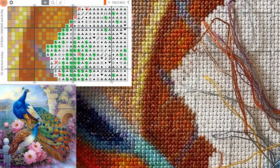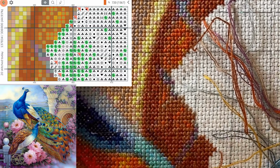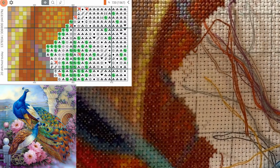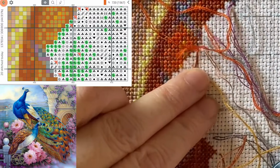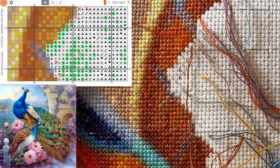Okay, I think I may need a new thread here. Oh, this is my last big long one. Yeah, when I was looking at the mock-up, this area looked more brown. I was surprised to find out how many shades of orange are in it. Yeah, they're often not the colors I expect, but so far, with Heaven and Earth Designs as designer, I haven't had a problem yet.